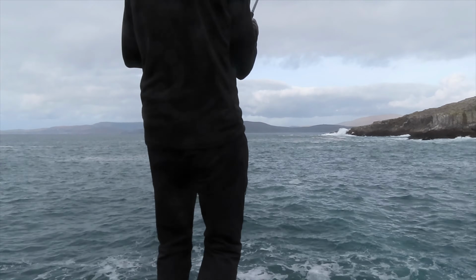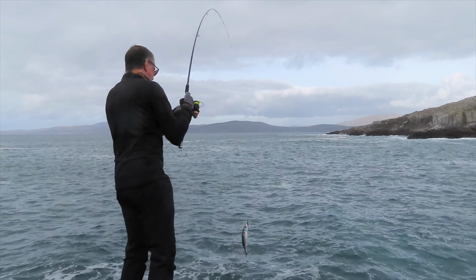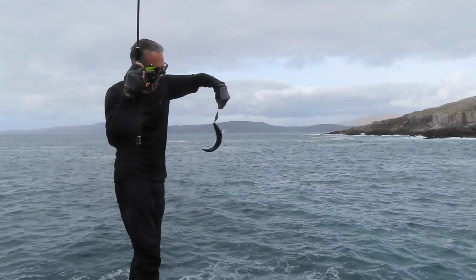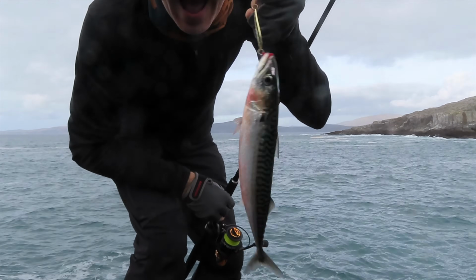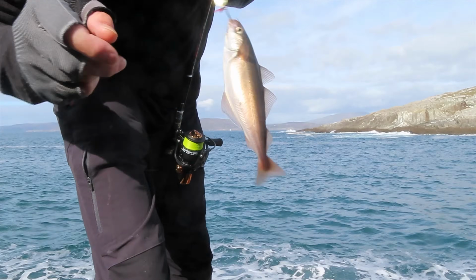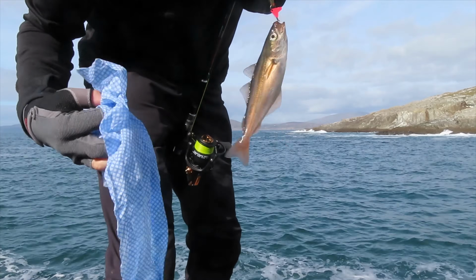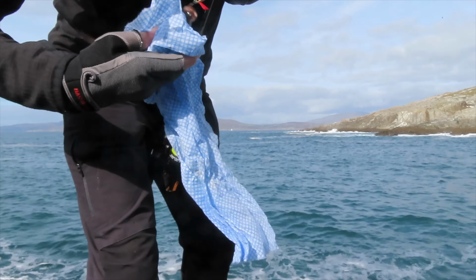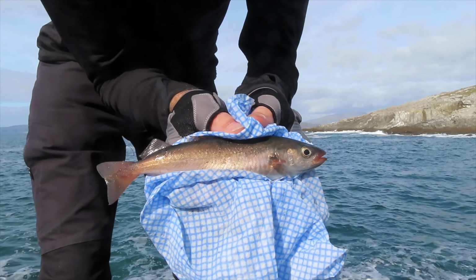Fish on! That, my friends, is a mackerel. Number 2. It's a different fish. I don't know what that is. It's a beautiful looking fish. Beautiful looking fish, if you can see that.